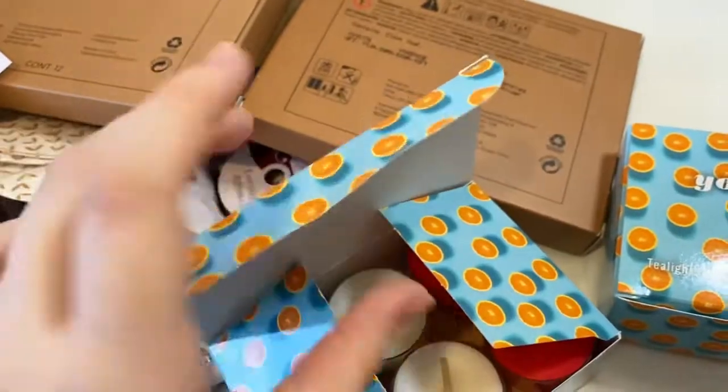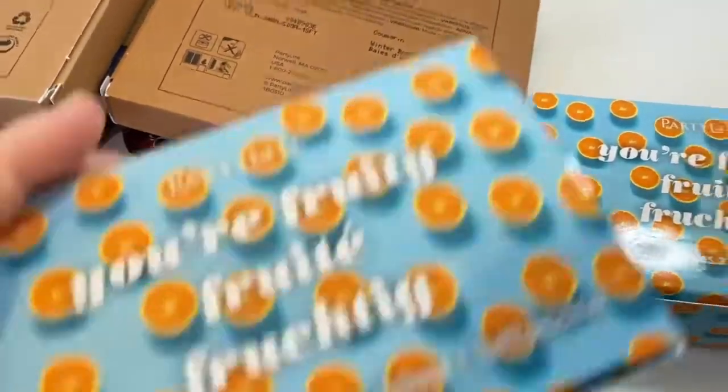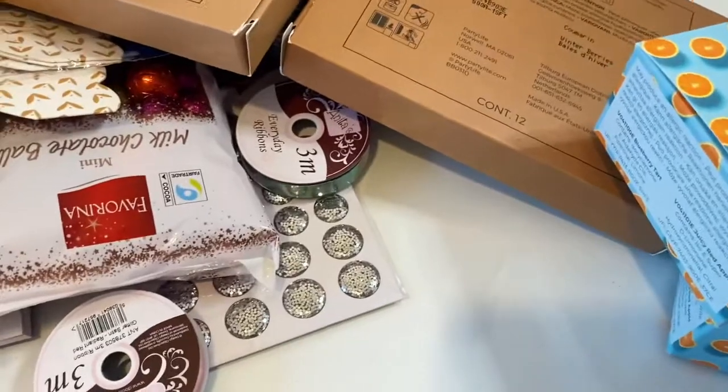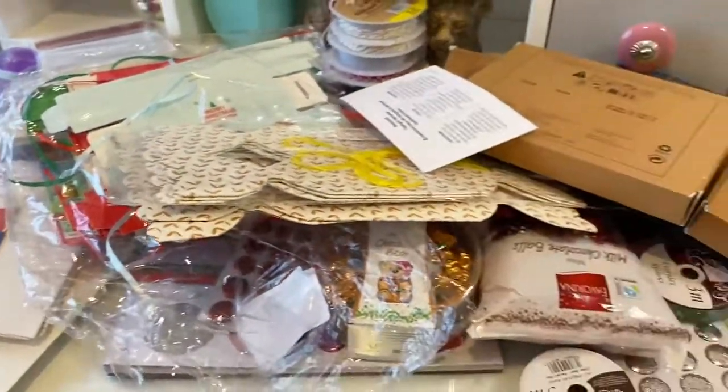I'm now going to sit and basically start to put those stocking fillers together, some of which I am giving to friends and family myself, but obviously as I am a PartyLite consultant, I will be selling some as well. So yeah, that's my little haul.